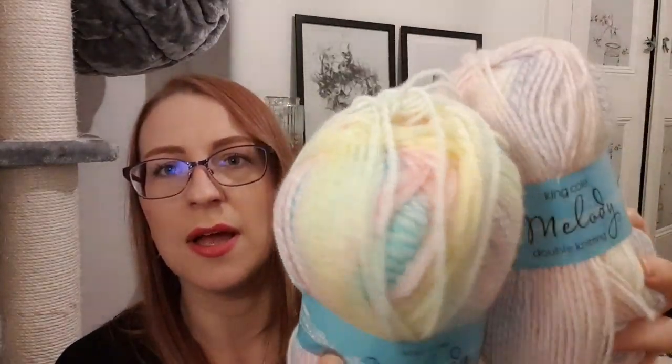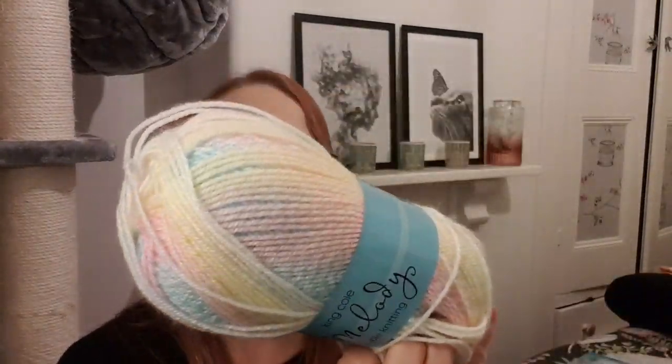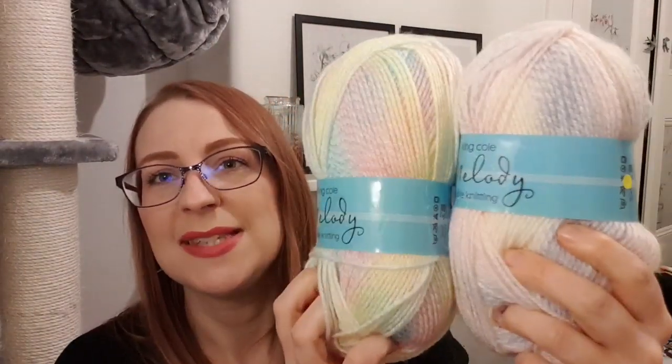I just thought I'd get these because I really like them, and these are both King Cole DKs as well. And these are just a multicolour yarn. This one is called Sprinkle, and this one is called Rainbow. Very similar, but this is just a bit more vibrant. So yeah, I got those as well.